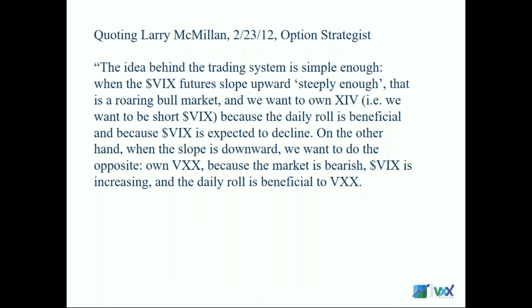Let's go back to the term structure. And look on the left side of the screen, if you could. Up at the top, it says VXX. If you own shares of the VXX, your money is being used to maintain a long position in the front 2 months of the VIX futures. Now remember, your money has to maintain and simulate a 30-day forward position.